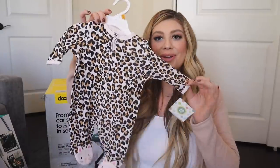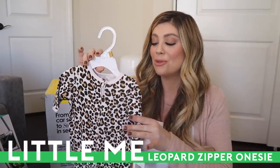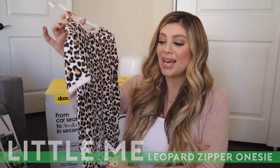All right, so next up, a cute little clothing item that I got is this little zipper onesie from Little Me. I love the fact that they carry Little Me there. It's one of my favorite little brands for baby clothes, and this one is so cute, and it's a zipper. So the zippers are the way to go. They also sell Magnetic Me there. So I have two of those coming in the mail. I'll throw those into a future haul for you guys, but the Magnetic Me's and zipper onesies, I'm telling you, that's the way to go.